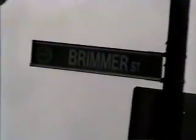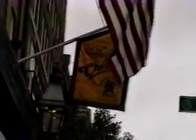Picture of Sears right on Brenner and Beacon. There's people sitting in there. People standing outside.